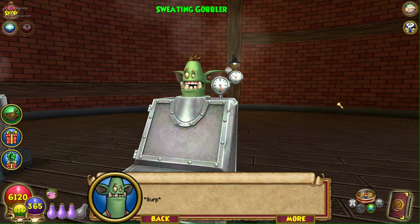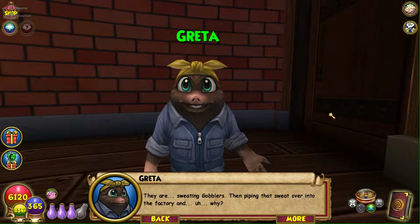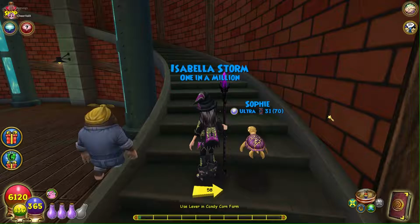Oh! Gobblers! The source of the secret ingredient is gobblers! They are sweating. It all makes sense now. They're piping that sweat over into the factory. Okay, that's it. We need proof. So we're gonna go up there.